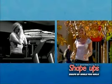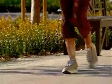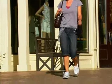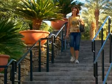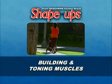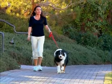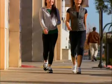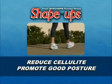Congratulations! With Shape Ups, you can finally get in shape without going to the gym. New from Skechers, Shape Ups are the first stylish shoes that actually promote better health. And you'll feel the benefits almost immediately. A stronger you, building and toning muscles from your back and abdomen to your thighs and calves. A healthier you, improving circulation, burning calories, and losing weight. A more attractive you. Shape Ups reduce cellulite and promote good posture.